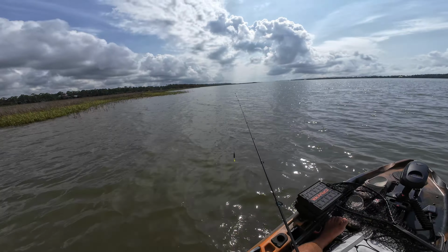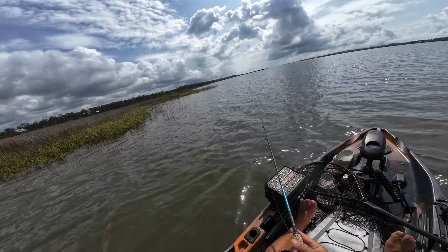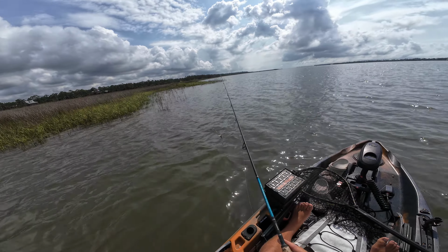So if we can find some more creek mouths, we definitely need to be fishing that right now, because there's gotta be something to that. I know we got an outgoing tide right now, so I guess they're just sitting there waiting on that water to come out, sucking up any little baitfish that come by them.